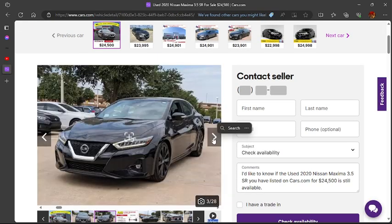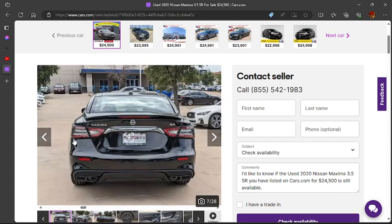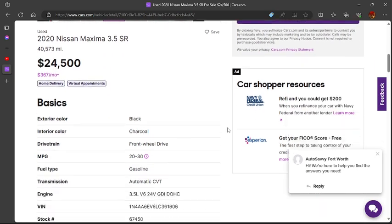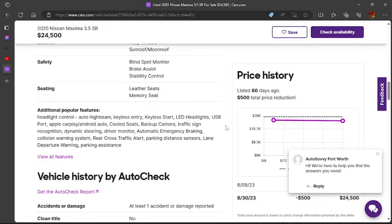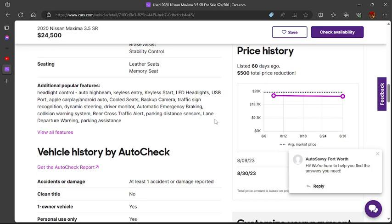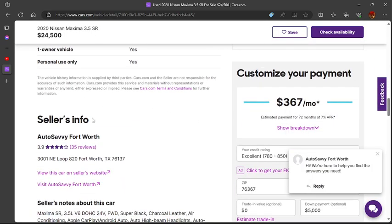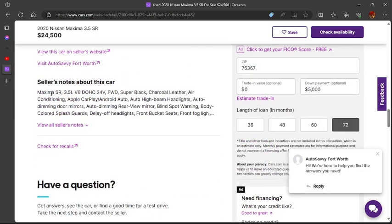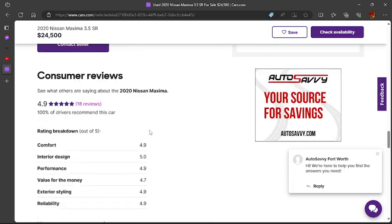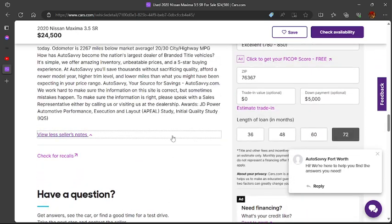It's got beautiful pictures. It's got all this stuff about how it's got like a 30-day money back guarantee or whatever else it is, and then a 5-year, 100,000 miles. But what they don't show you until you get down into like the bare bones of this stuff, and you've got to really look for it, is that, let's see, air conditioning, all that good stuff, until you get down. This car is a branded title.